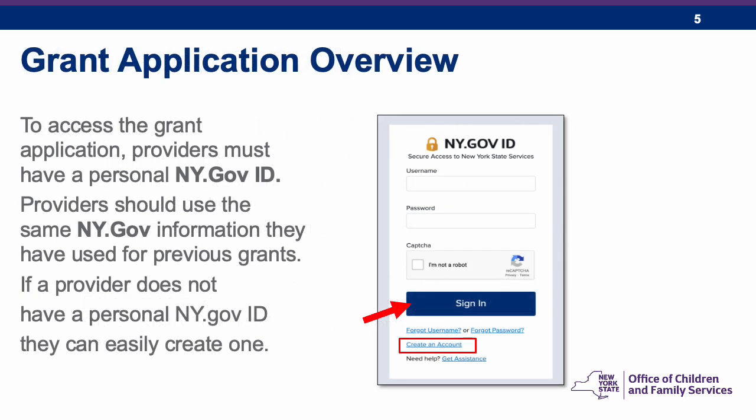To access the grant application, providers must have a personal NY.gov ID. Providers should use the same NY.gov information they have used for previous grants. If a provider does not have a personal NY.gov ID, they can easily create one.